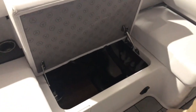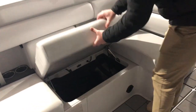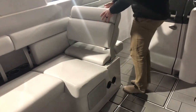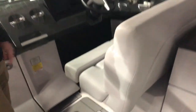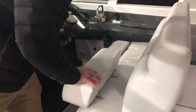Nice design that I like that Aviara does is this upholstery here with the stitching. Over here on the port side, we do have a bench seating that reverses forward and backwards. Nice big area up here at the helm. Got a spot here for a couple to sit with two bolster seats.